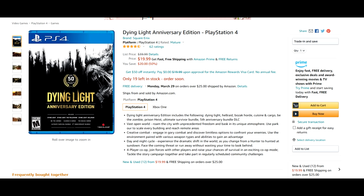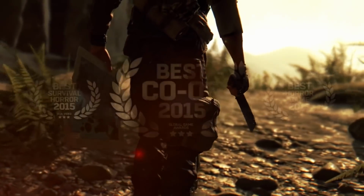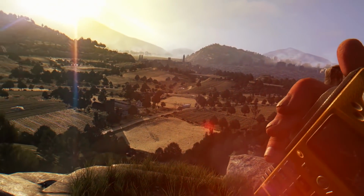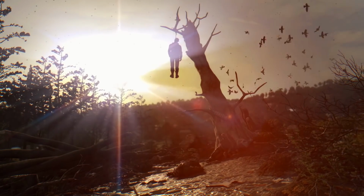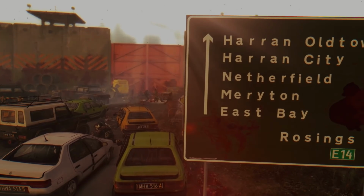We probably won't see Dying Light 2 for quite a while. So if you want to get your parkour action zombie fix, Dying Light is a pretty darn good game. It came out back in early 2015, and then it got the following Enhanced Edition. It's a great game. Unfortunately, at this stage, I feel like it's been a little forgotten about, given that it is an early PlayStation 4 title.